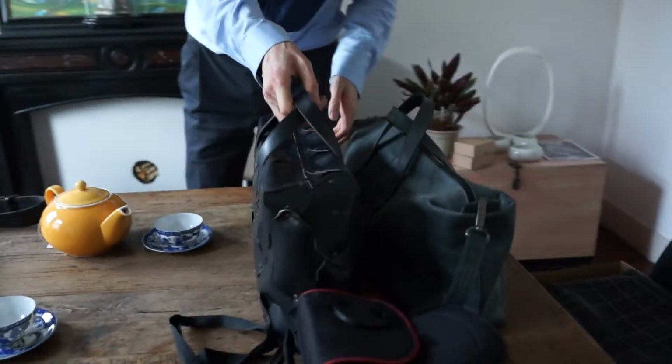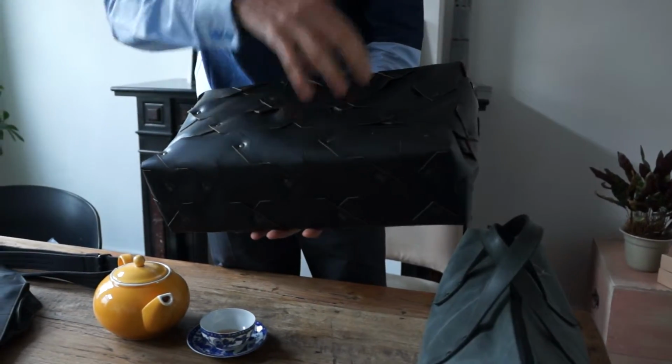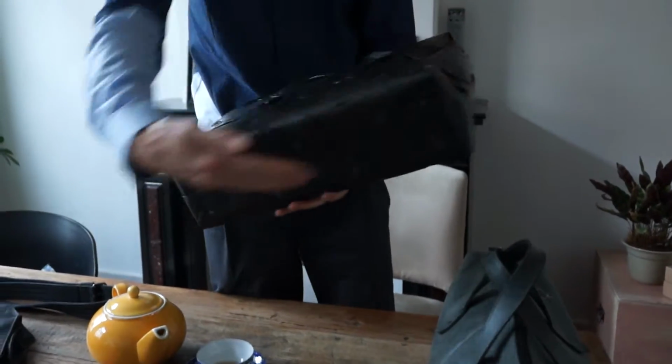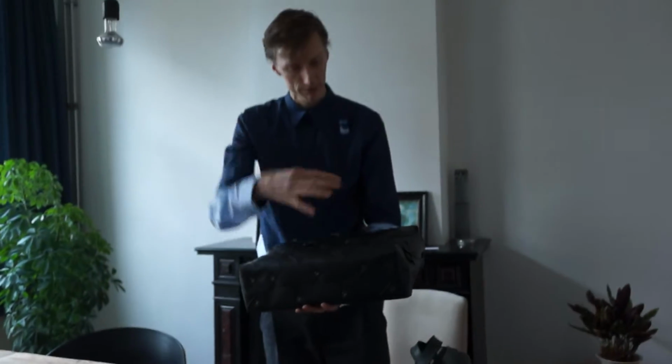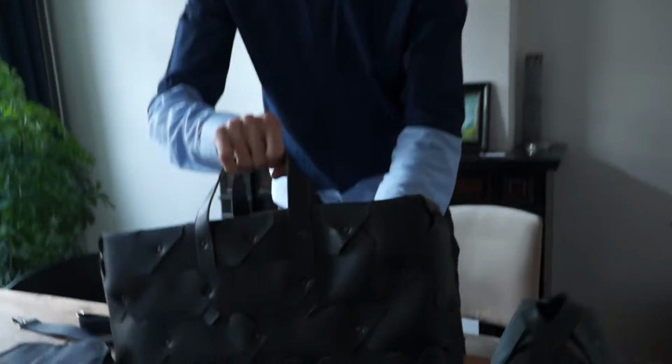Yeah, this one for example is made of one basic element. You see here, it's like a square, and it's repeated throughout the bag. So the bag doesn't have any seams at all. It's made completely of these parts that are, well, kind of like a puzzle. Can I have a look inside? Yeah, of course.